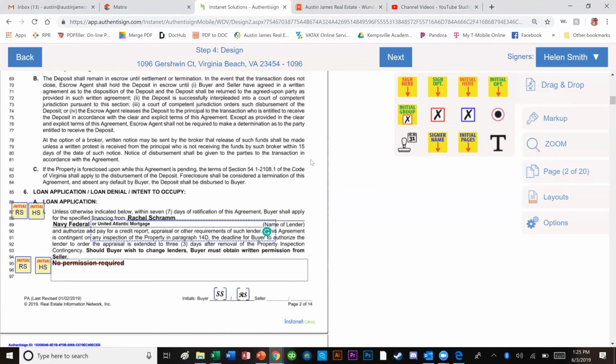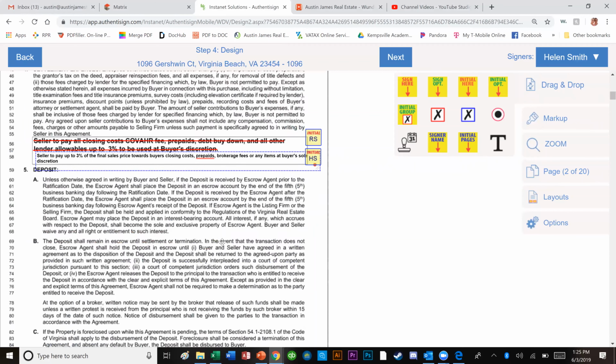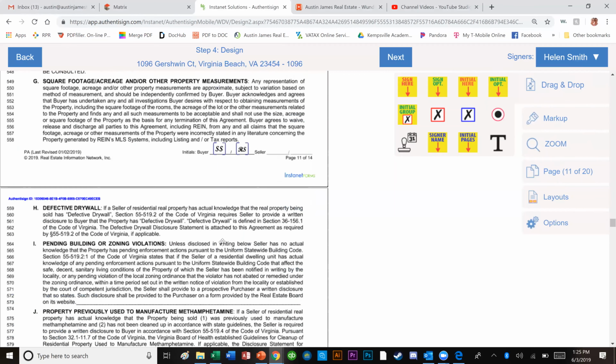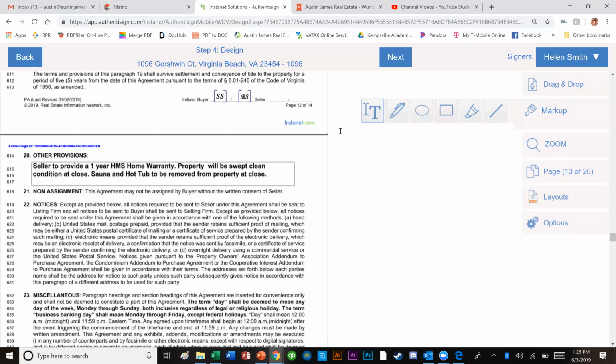So since they have that there, we go back up here and get rid of this. All right. So I got rid of that, and since they want to use HMS, we'll let that be, but I'm just going to add verbiage in there. So I'm going to mark up not to exceed 449. I believe that's what it was. 449. There it is.